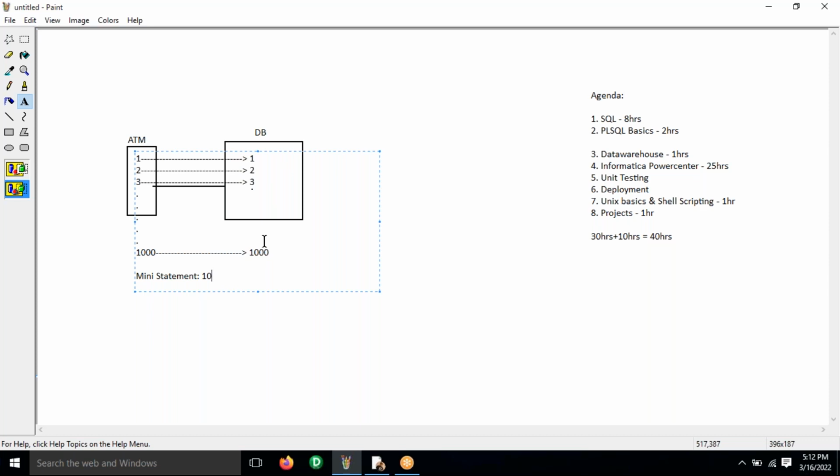This database itself is designed to maintain a limited number of transactions. Limited means, let's say this database is designed to store only the last 10 records. As soon as the user makes the 11th transaction, before inserting the 11th record, we first delete the first record and then insert the 11th record.